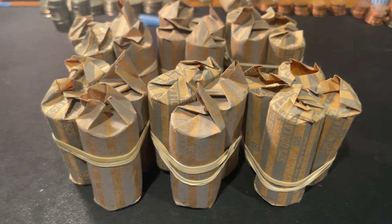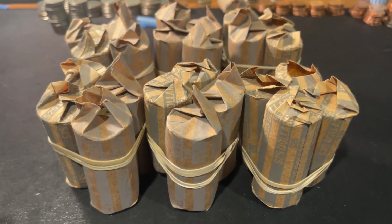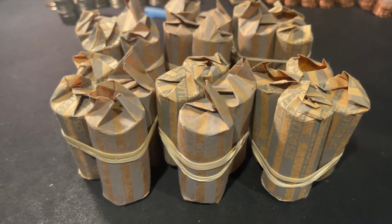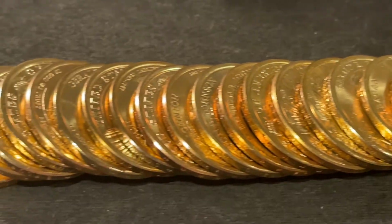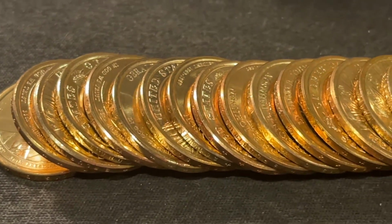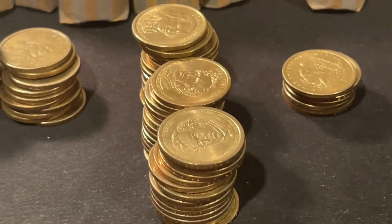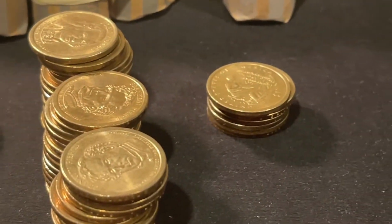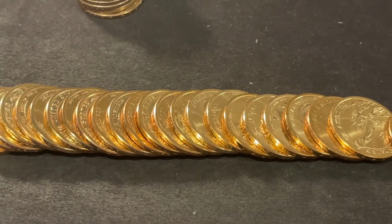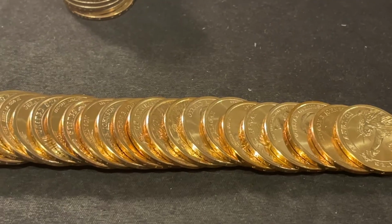We're looking for proofs, we're looking for errors, and we're looking for NIFCs. So let's start opening up the rolls, and I'll let you know when I get my first find. I just pulled out roll number 4, and it looks like we got a whole bunch of shiny presidential dollars in this one. Looking forward to see exactly which ones they are, but currently I'm just separating them by different type of coin. We got the Sacagaweas, the presidentials, and the newer Sacagaweas from 2009 on. We got ourselves a nice roll here of presidential dollars, and I'm sure that all of them are worthy of going into the archive collection.